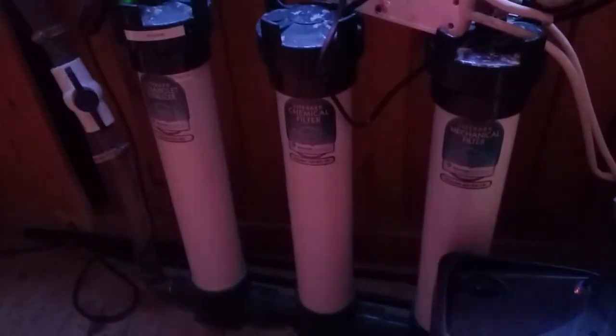It's really nice. Lifeguard filter system, along with a sump. There's my old sump. It still works. But anyways, and then I got a little salt creep here. I got to rinse it off with the RODI.